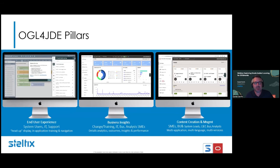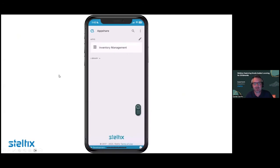So that concludes the demonstration component in terms of the JDE end user experience, the analytics, the insights that you get, and the content creation. I'll briefly show a small video on what OGL for JDE looks like on a non-JDE application. Again, we'll cover this off, but the solution can work on web-based applications. And the example that we have here is our mobility solution.